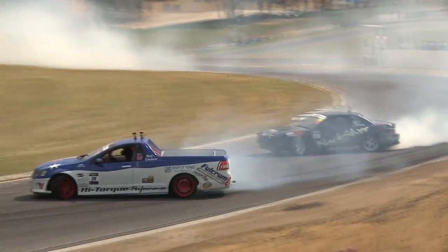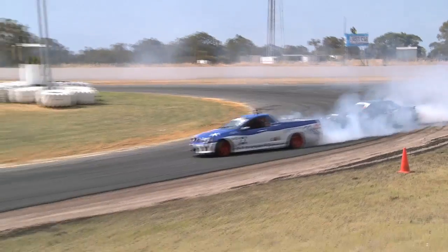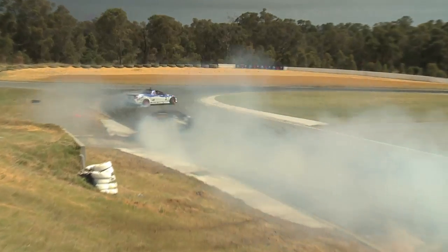Nick Coulson charging hard in the Commodore Ute into the Achilles radial hairpin. Another perfect run from him. But Dale Campaign just simply cannot match the proximity that Nick Coulson had on his chase lap.